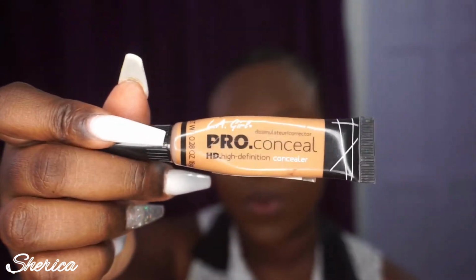This is the foundation blended onto my skin. I'm going to go ahead and contour and highlight using my concealers. I'm using the LA Girl Pro concealers. Alright, so I'm not going to be extra with this. I'm just going to use a little bit, just to brighten up under my eyes, because I've already put some foundation under my eyes, and so I don't need a lot of coverage, just to brighten.